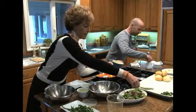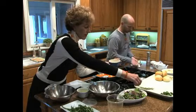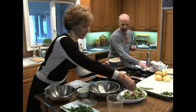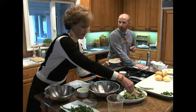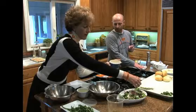Okay, put a lid on top. Do you have a secret for goat cheese when it won't flake for you? Well, you know, put it back in the refrigerator and let it firm up a little bit. The reason it's doing that right now is because it's been out for about 5 or 10 minutes, so it got a little soft.